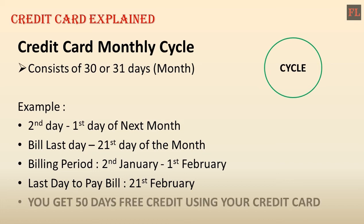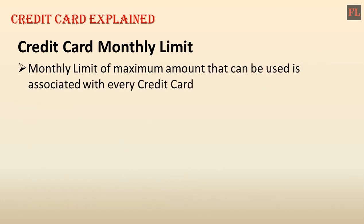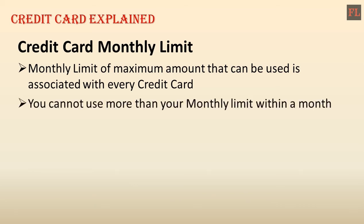So it is very much important to know your credit card monthly cycle dates so that you can take full advantage of the interest free days that you get on your credit card. With every credit card that you use, there is a certain limit that you can use within a monthly cycle. This limit is mostly imposed so that people use credit cards wisely. Let's say if you have a limit of rupees 50,000, then you can use a maximum of rupees 50,000 to buy goods within your monthly cycle, not more than that.